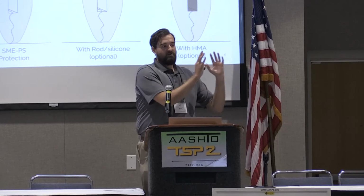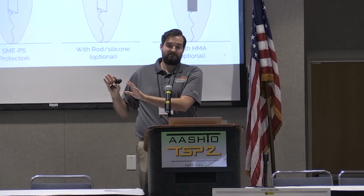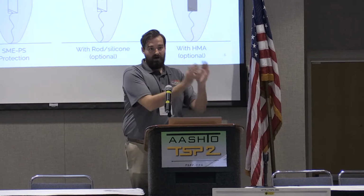So this moves from trying to keep the water out of the joint to: we're going to leave that joint open, let it crack to the drainage layer, let the water flow through it, but we're going to put the SMEPS or the PoreShield in the joint so that it soaks into the pores and protects the concrete itself. That way our water and de-icing salts aren't ponded in the joint. They run through the drainage channels we've designed, but the concrete itself is protected.